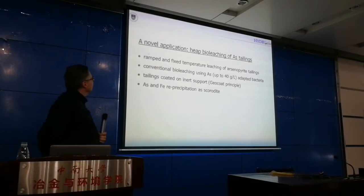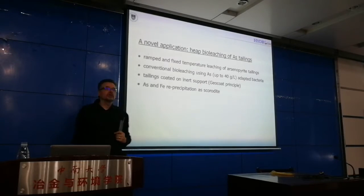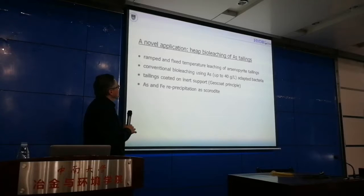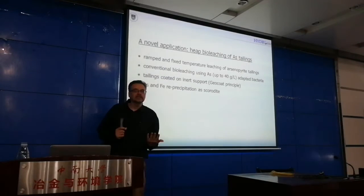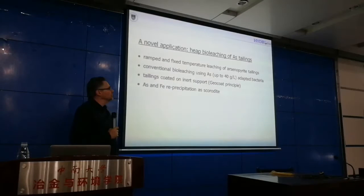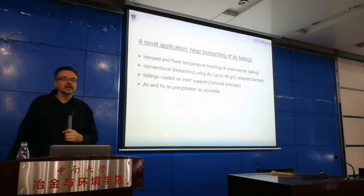And quickly touch on one other novel application. That is an environmental context where we actually use heap bioleaching to treat arsenic tailings or arsenopyrite tailings. So those were actually produced from an old gold operation, and the tailings were just basically deposited as arsenopyrite. So very hazardous legacy. That's in the solution, and then under controlled conditions precipitated as scorodite, which is a good way to sequester the arsenic as a long-term stable material.